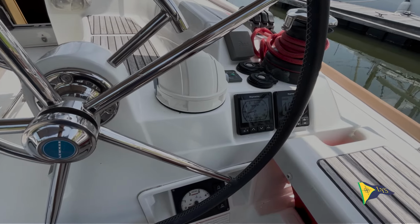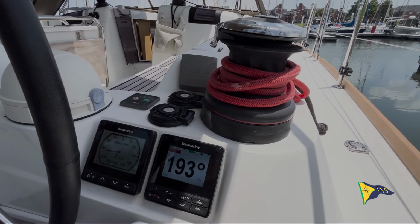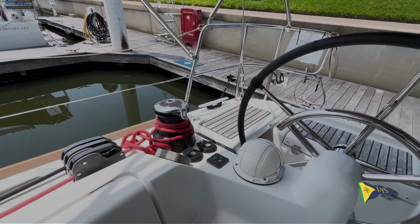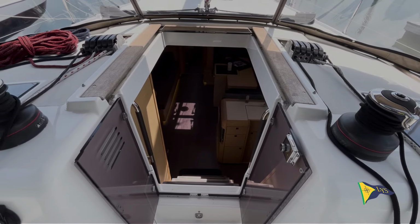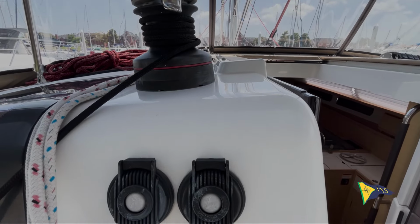Maneuvering, anchoring, and docking are simplified and effortless with bow thruster, windlass controls, and a chain counter at the helm. Additionally, there are Raymarine instruments at both helms. Control lines are led back to the cockpit to an easily accessed and controlled Harken electric winch that is mounted on the cabin top.